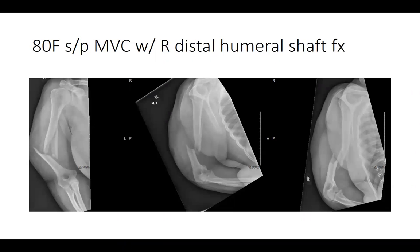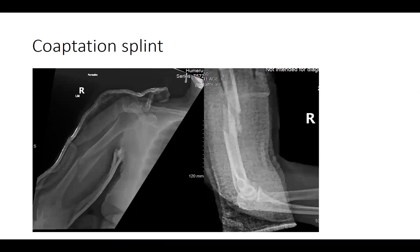It's an 80-year-old female, status post MVC, with this right distal humeral shaft fracture. She was neurovascularly intact. She was placed into a coaptation splint. We'll follow up in the office.